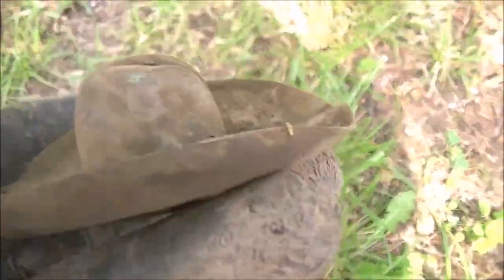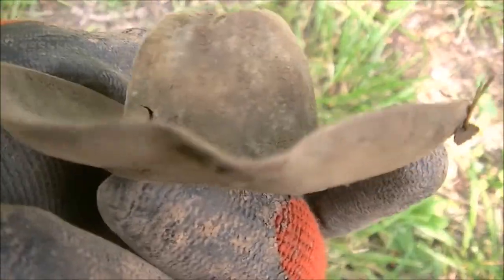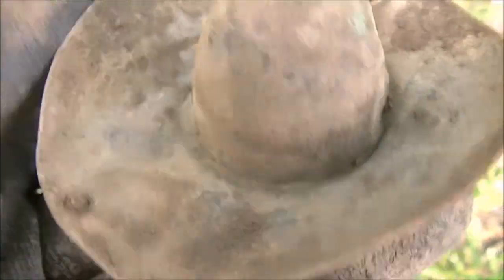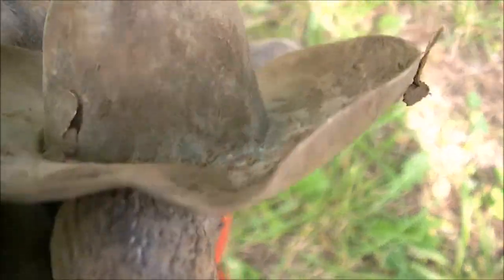This is my first cool relic today. It's a cowboy hat. It's copper. I don't know if that's what it is or not, but it's pretty cool. It is copper. Awesome. Alright, I'm about done here.